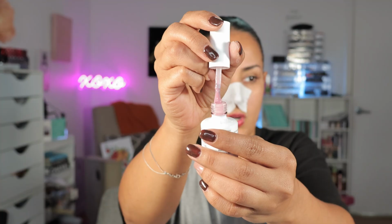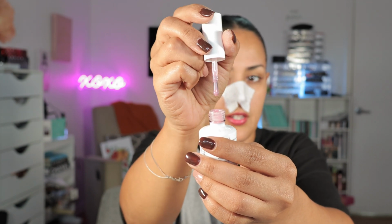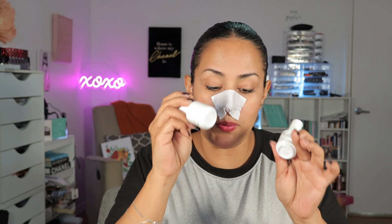If you guys liked the nude pink that I had on prior to this color, you guys need to try it because it is stunning. One layer gives you the most beautiful hue of pink, and then a second layer just adds some opacity to it. Still wearable, stunning, stunning. I'm so happy with these. I have other versions, like other shades on the way because I really liked this.